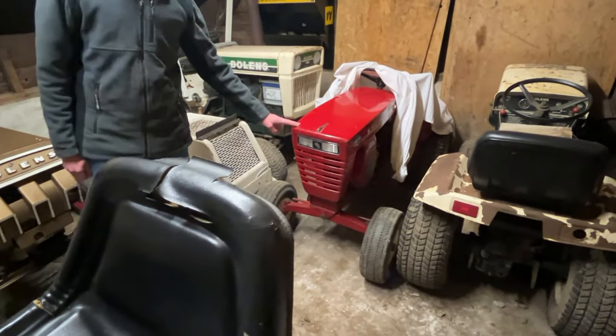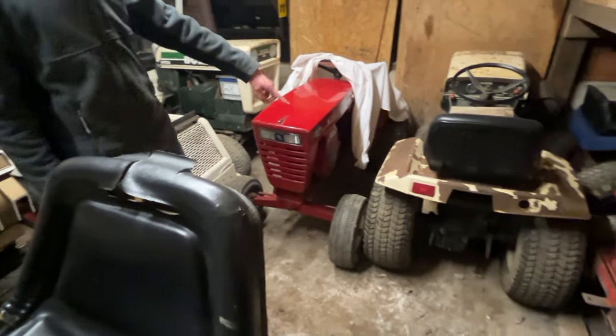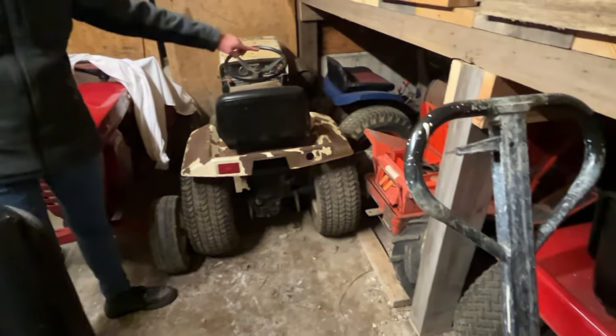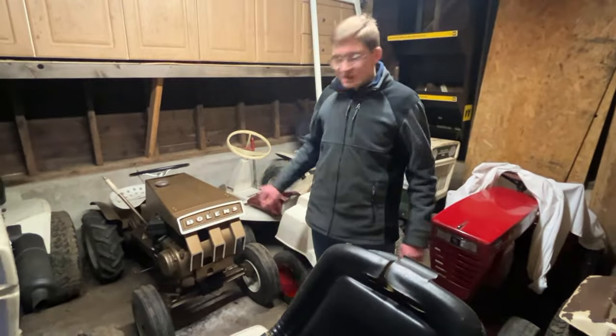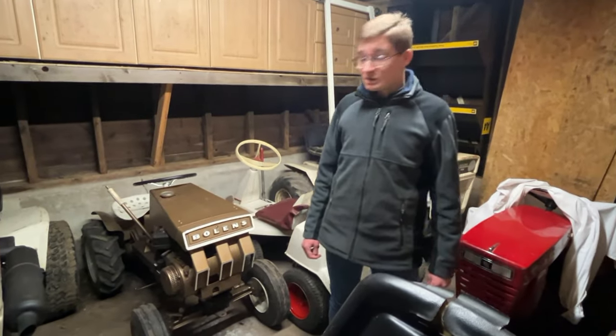Then we have our Wheel Horse Raider 9 here, the Bolens G12 with the hydraulic lift kit, the Blue 1054, the Westwood D1200 there, 1253, and behind Dad, I'm not sure how well you'll see it, there you go, we have the 1975 G14. Now, we've been having conversations today about what each of these tractors would like for Christmas.